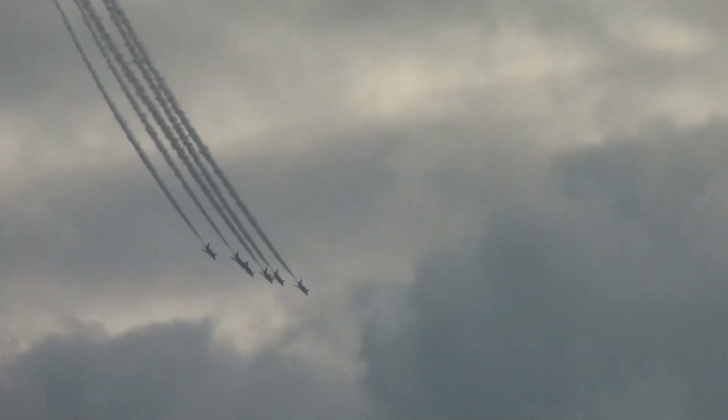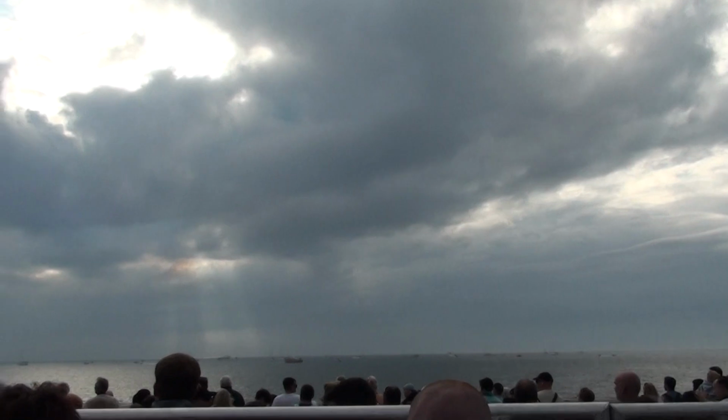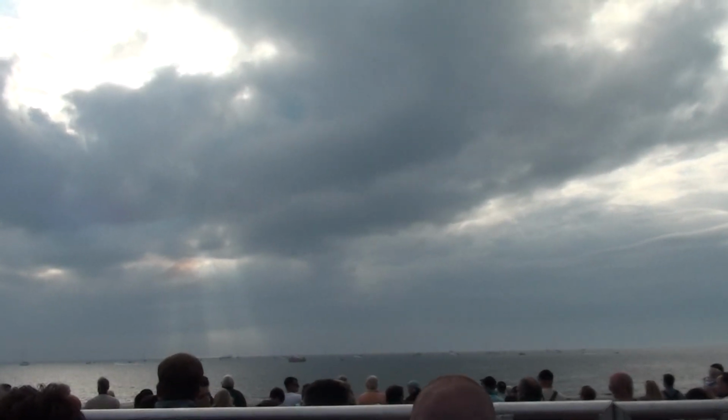One individual with me at every display is Circus 10. That's Corporal Phil Dye. He's on the beach in front of me, filming the display purely for debrief and safety purposes. He's also responsible for a lot of the images you see on social media taken from the back of my aircraft.